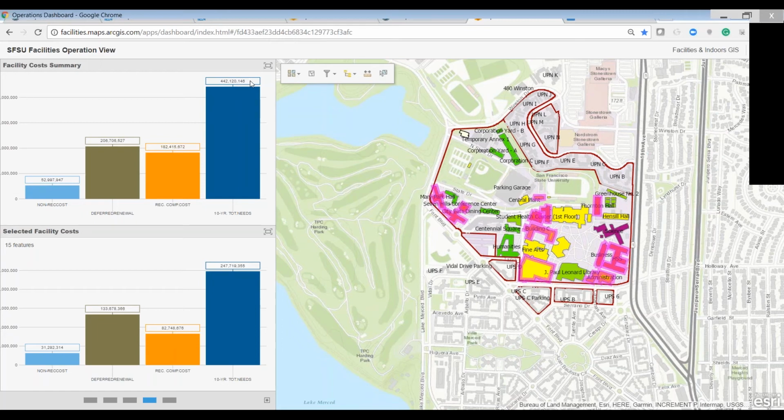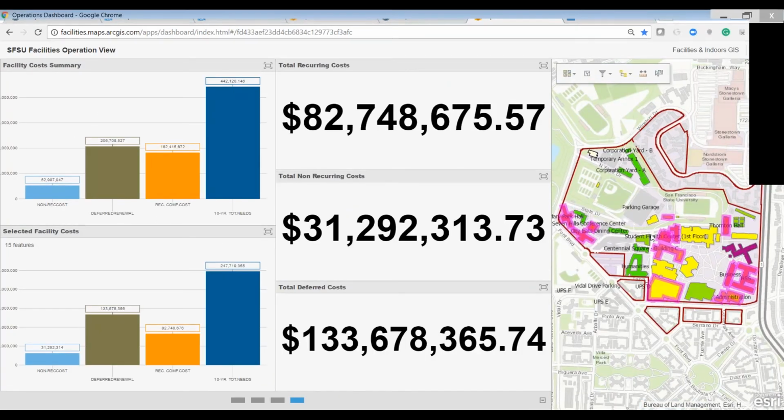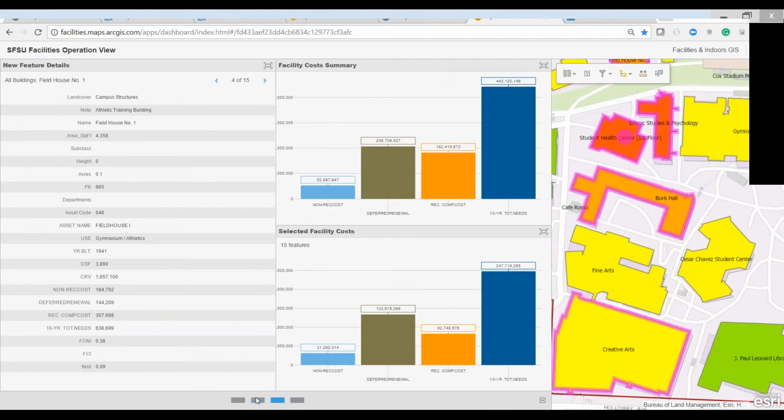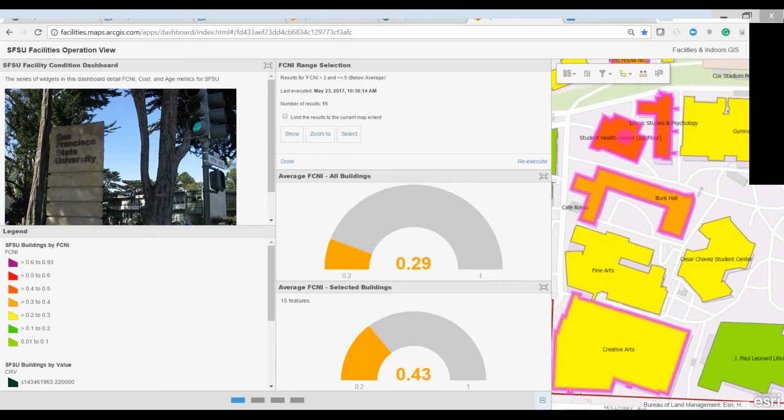So out of $500 million of reinvestment requirements on these facilities, half the total is really coming from my poor performers, right? So if I took care of them, the rest would take care of itself, and that's typically the case with regard to facility asset management. And then we could pull up total cost as well, again comparing the selection to the entirety of the underlying data set, and I could expand this for presentation and reporting purposes. At some point, the map is less important than the stats, and at some points the reverse is true as well. So I think this is a great tool.